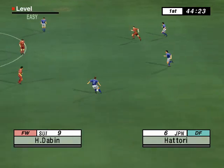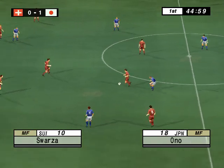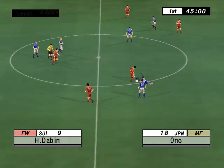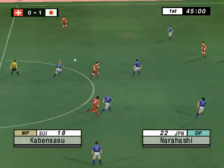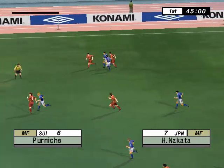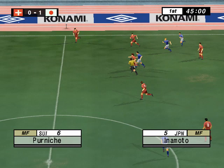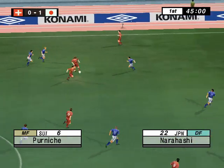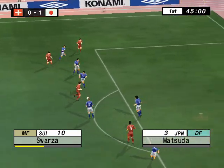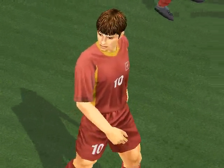To the left. Number 10. Now to number 18. And we're into time added on. Just a minute added for the stoppages. Number 6 reads it well. Now it's with number 10. He aims at goal, over the bar. I bet he'd like to have another go at that one. Good effort from number 10.